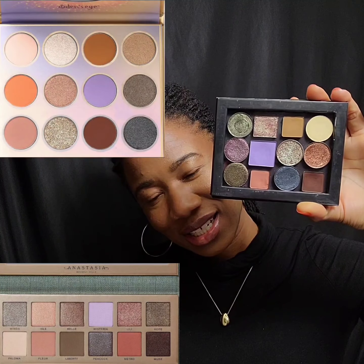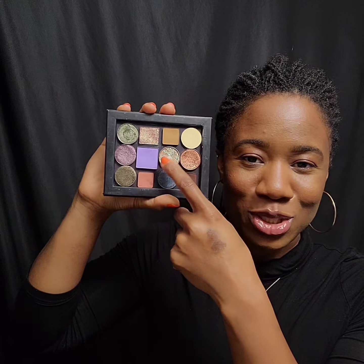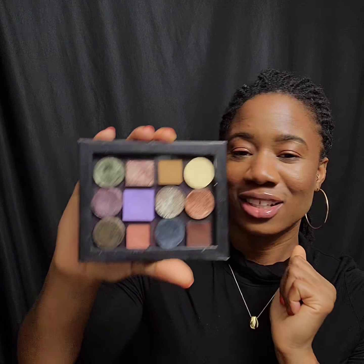similarities and differences. This is a standalone palette for me. The shimmer of these two, if that's what I want. I envision them playing well together in looks, and I'm excited to layer shades.